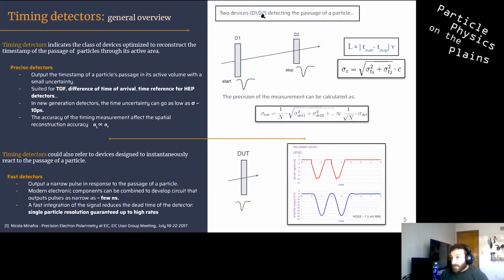In the example over here, we have two devices, D1 and D2, and a single particle passing through both of them and generating a signal of start and stop. And you can see that the distance between the two devices can be linked just to the time information if we know the velocity of the particle itself. But more important, the uncertainty of the measurement depends only on the uncertainty of the time reconstruction of the devices. Also, it clearly depends on the number of independent measurements that I perform of the same event. So in this case, we talk about precise detectors.